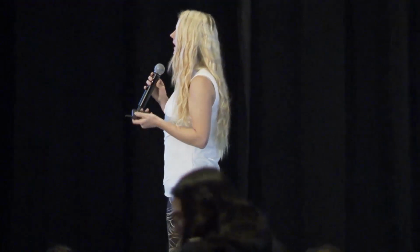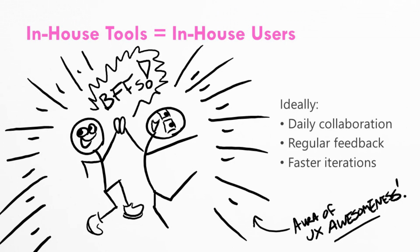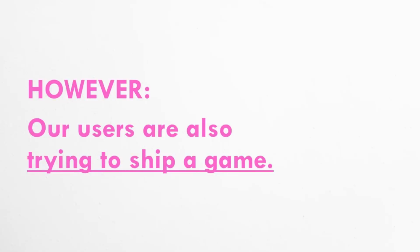Now, working on UX and internal tools, it's a relatively young field, so that means there's a lot of exploratory research that needs to be done. And that also means that there's often small teams with very low amounts of resources. But on the upside of working in in-house tools, we have in-house users. So ideally, we can have daily collaboration with our users, regular feedback, faster iterations, and just be best buddies with our end users. However, because it's games, our users are also trying to ship a game.